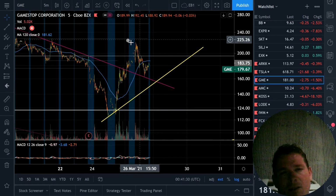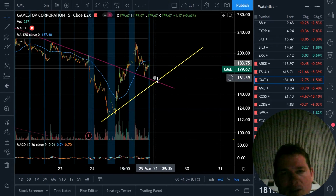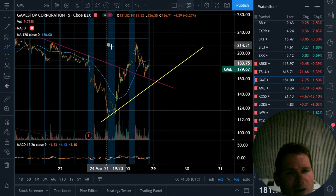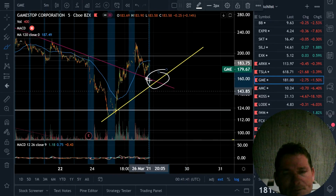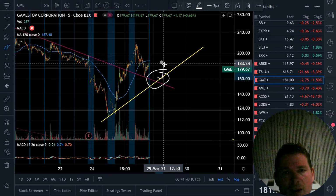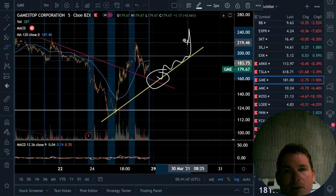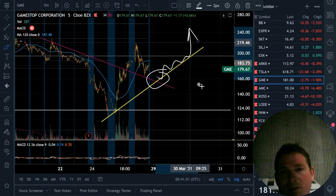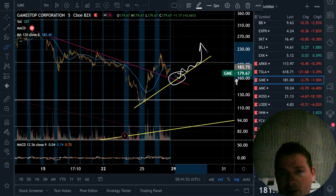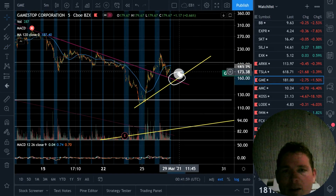So I'm thinking we did a little false breakout of the neckline again here at 194. We're just gonna pull down and check out support. I think Monday it looks like we're gonna check out support in here. And then if we're able to pick up this trend line and it pushes us through the neckline, I think that's the actual squeeze going to be taking off. That could be happening Monday, Tuesday, something like that on GME.